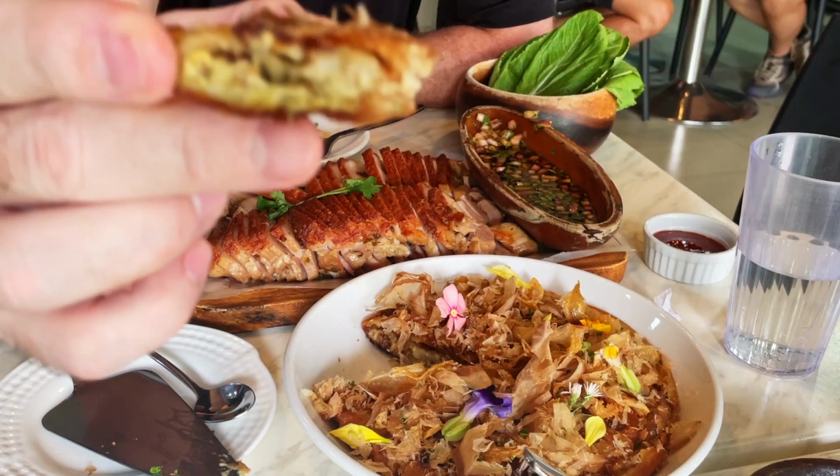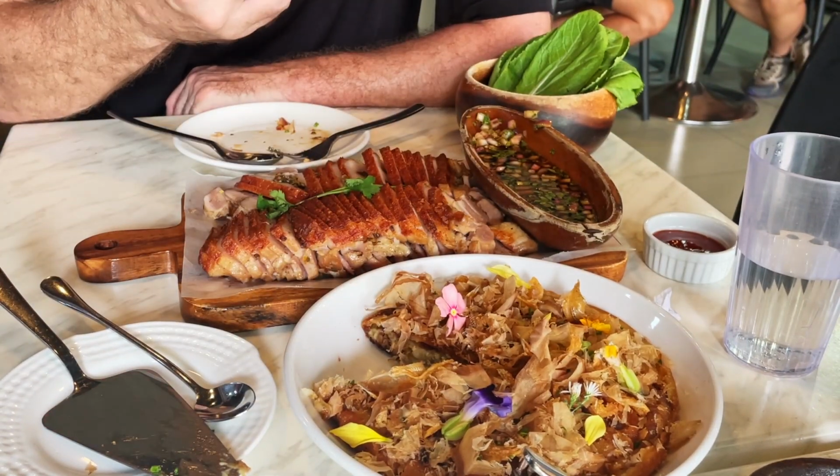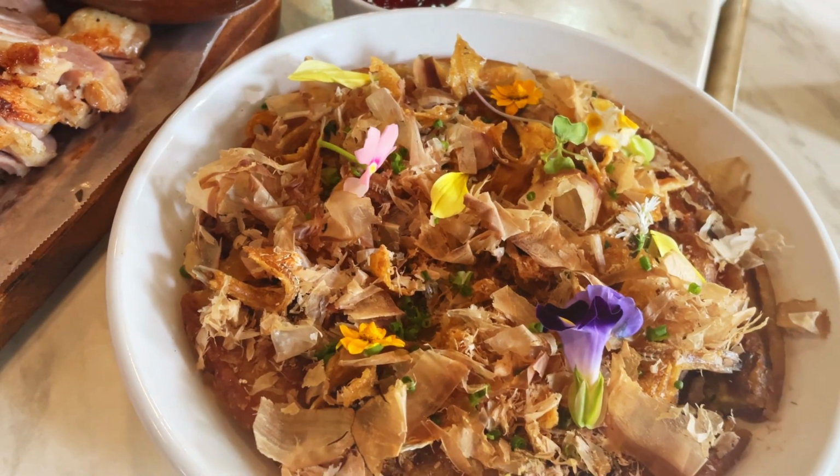Oh wow. I'm going back to my hands. That's a flaky little pie crust going all the way around it. The eggplant is super soft and tender. The bonito flakes come through. You get a little taste of the anchovies in there. This is amazing. Oh, we got a nice little bit of anchovy in there. There's a saltiness to it. It's beautiful. This is so good. I should have invited all of you to come out and eat this with me.